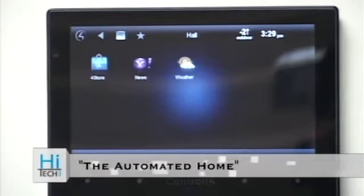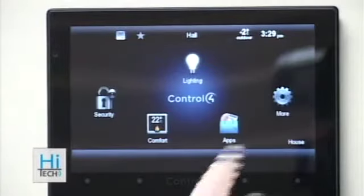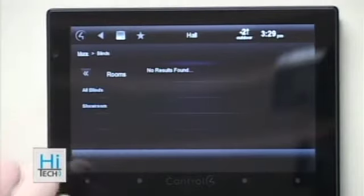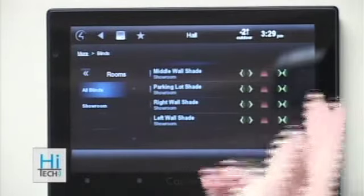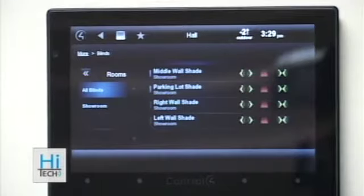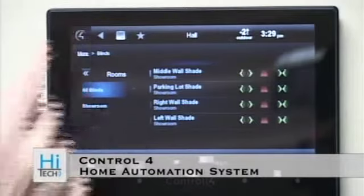We have the apps. So the 4 Store is very similar to the Apple iStore, and then here's 2 examples: the news and the weather. Under more, we have blinds. So we have 4 motorized blinds connected to this system, and so you have an option of opening, closing, or stopping them. So for instance, we start the blind, we stop the blind. So it can be anywhere within the house. Again, everything with Control 4, you don't have to be in that room. You don't even have to be in the home to control anything.